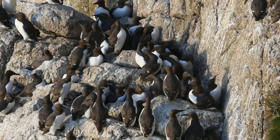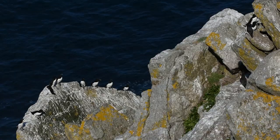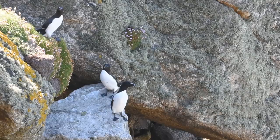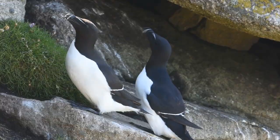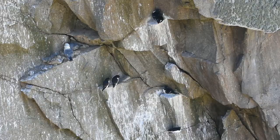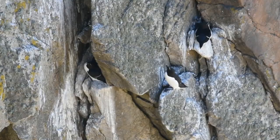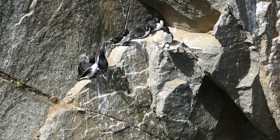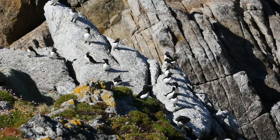Guillemots are actually rather brownish, but the smaller razorbill is pure black and white, very dapper. Razorbills are in much smaller numbers and form loose groups. They're easily overlooked, but are a handsome bird as they sit craning their snaky necks this way and that. You should look out for them, usually slightly above the level of the guillemots and often mingling with the puffins.